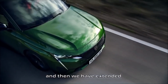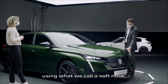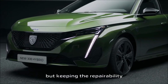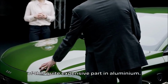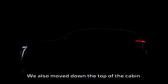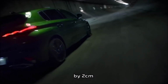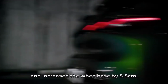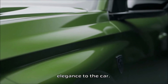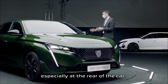And then we've extended the visual length of the hood using what we call a soft nose to extend visually, but keeping the repairability of this quite expensive part in aluminum. It gives this very specific balance. We also moved down the top of the cabin by 2 centimeters and increased the wheelbase by 5.5 centimeters. That's good in design because it gives more elegance to the car. It's also good for the room space, most especially at the rear of the car.